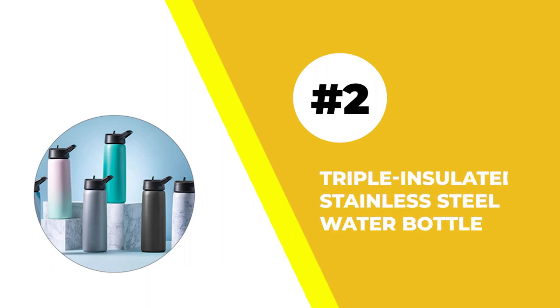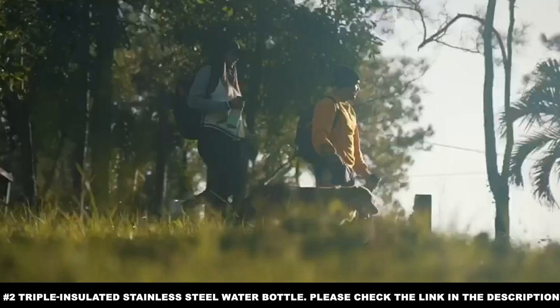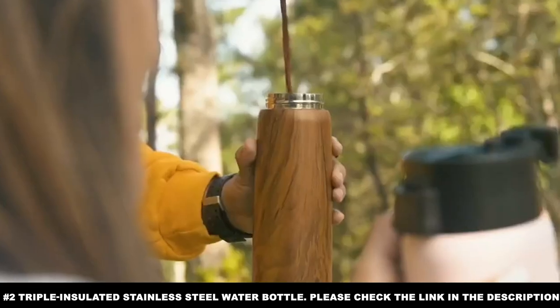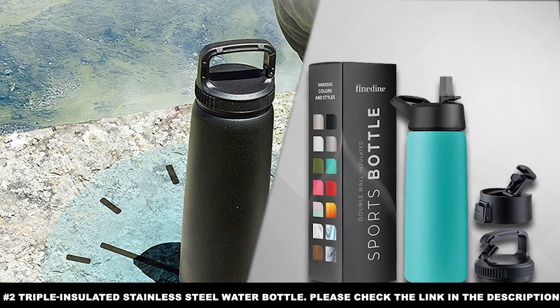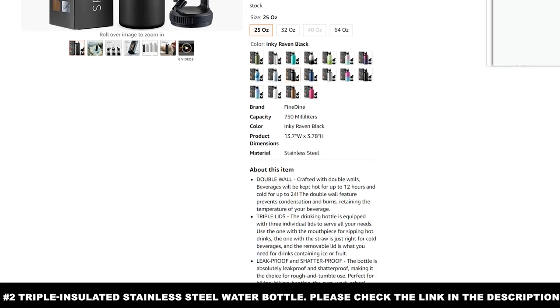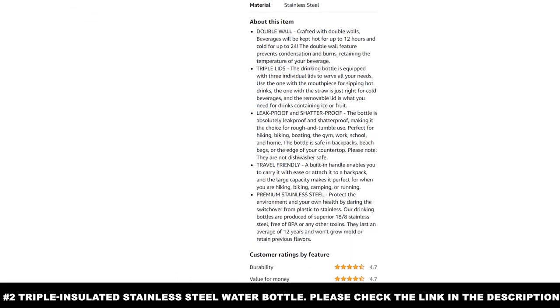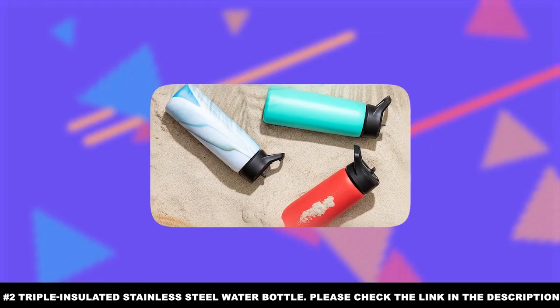Number 2. Triple Insulated Stainless Steel Water Bottle. We go from tight and compact to bulky and complex with a triple insulated stainless steel water bottle. This is still a relatively elegant design, as no one holding it is going to think to themselves, "This is a water bottle with 4 unique design decisions." All the same, the most obvious part of it is a key feature for many people. It has an above average weight.